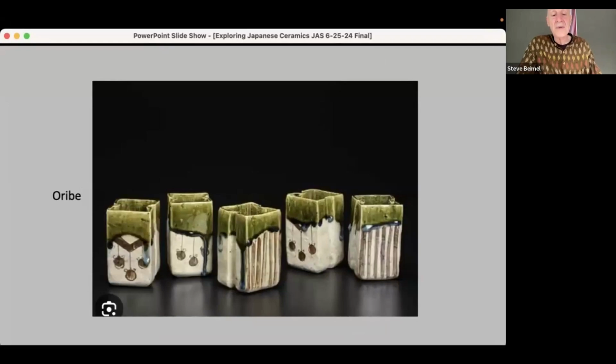The style of ceramics which took the name of Oribe are the focus on this deep, very luxurious green. So these would be for the tea ceremony. These would be dishes for serving vegetables during the kaiseki meal. And so it's the deep green plus the very spontaneous, almost childlike drawings, paintings in beige and brown.